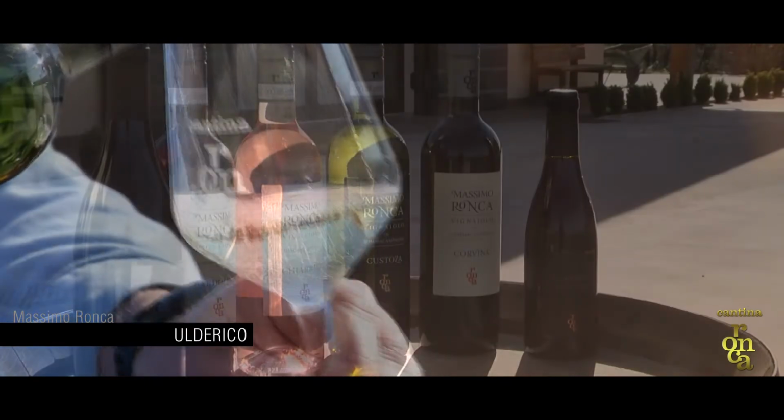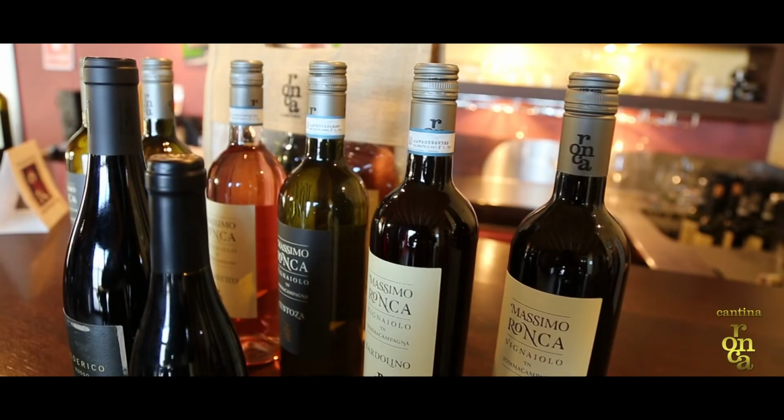Its structure endures and suits the most noble and precious culinary combinations, such as game and braised meats. Its strong and refined personality means it can be enjoyed alone as a sipping wine.